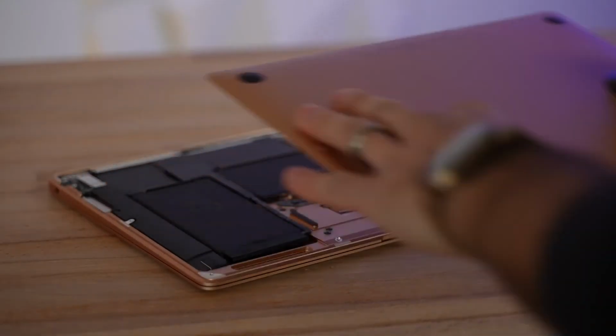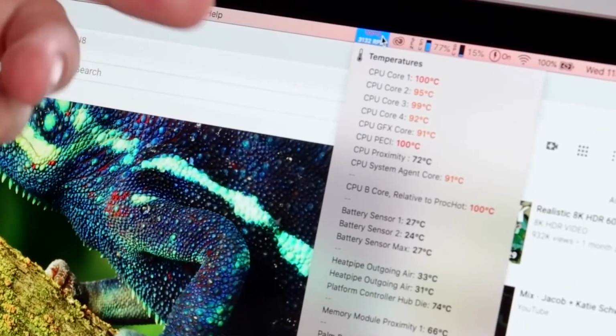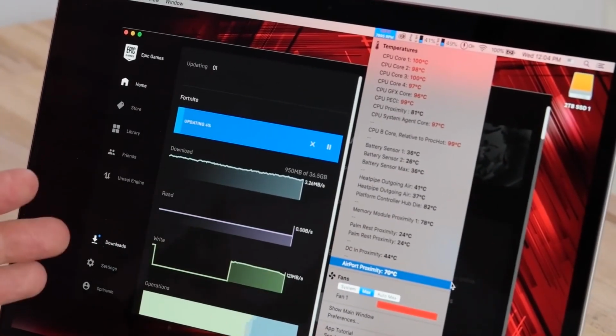Since the M1 chip is designed very differently from Intel chips, all apps will preferably have a custom-built version for the M1 machines. Even Adobe has early versions of Photoshop and Lightroom available. Battery.